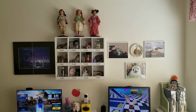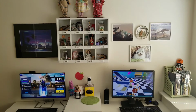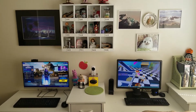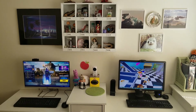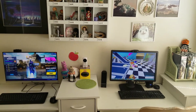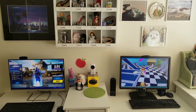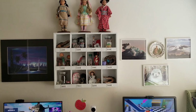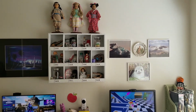So this is what the other side of the room looks like. We are remote learning right now, so this is where they do their schoolwork side by side. And you can see they have their games up too, where they are currently gaming. We got Roblox and Fortnite queued up right now. And then they have their little wall of travel inspiration right above their work desk.